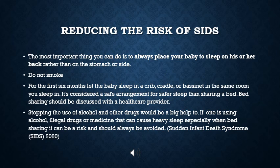For the first 6 months, let the baby sleep in a crib, cradle, or bassinet in the same room as you sleep. It's considered a safer arrangement for sleep than sharing a bed. Bed sharing should be discussed with a healthcare provider.